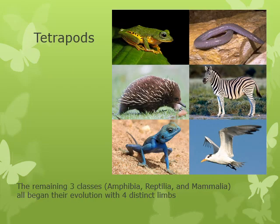Then we end up with our tetrapods. Tetrapods are probably the organisms you are most familiar with. These are the last three classes of amphibia, reptilia, mammalia. All of them have four distinct limbs. I know you're thinking to yourself, because I don't know how many students have told me, but birds only have 2 feet. Yes, and wings. That counts as limbs.